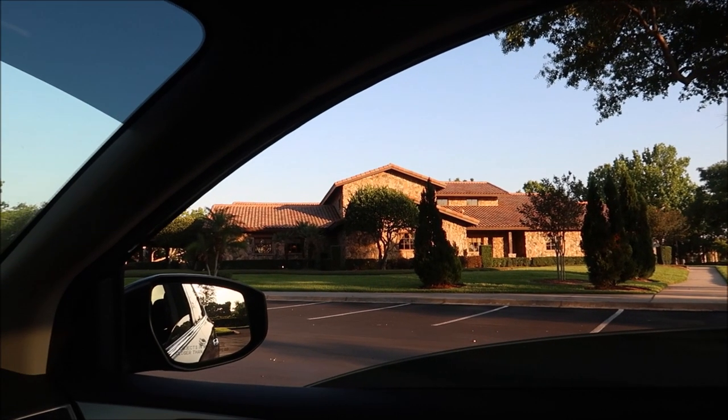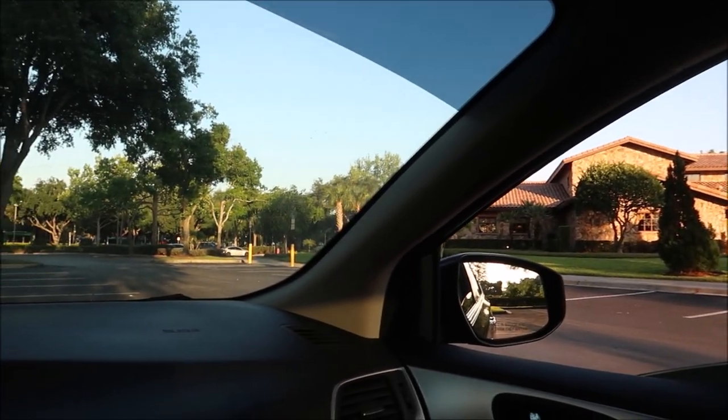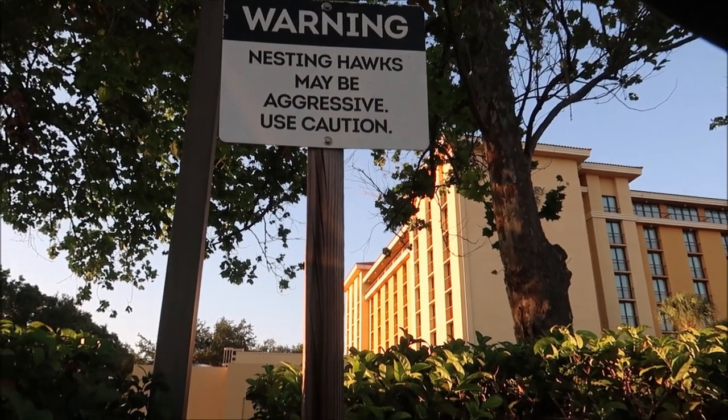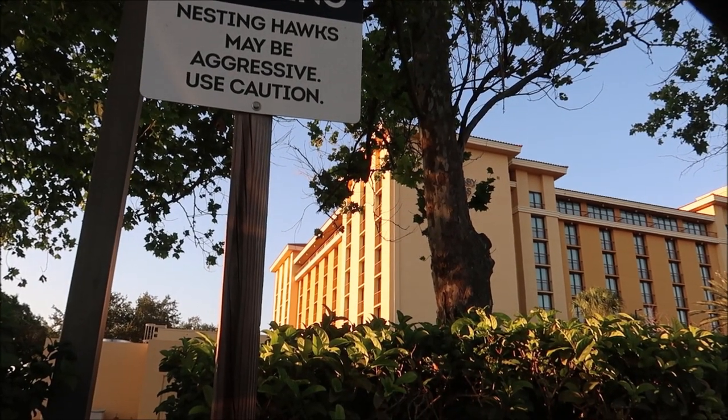I do want to point out one thing though. If you plan on dining at Olive Garden, watch out for the parking lot because there are nesting hawks and they may be aggressive. So use caution. Just make sure none of them are around.